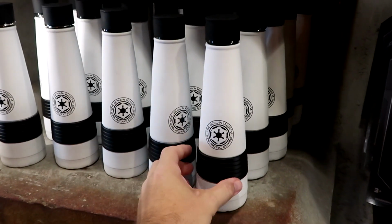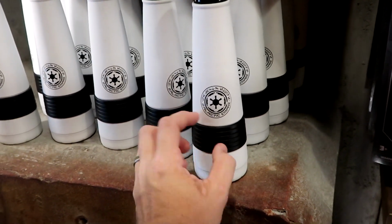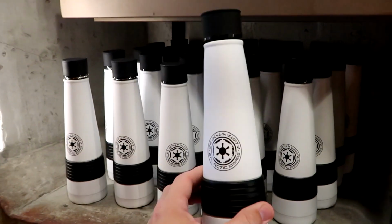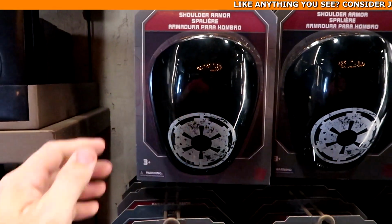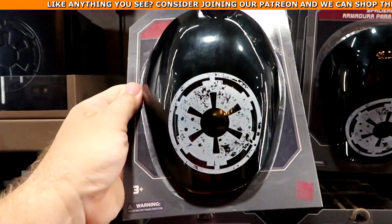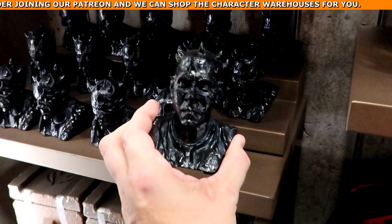So right over here is a brand new water bottle. I love the shape of this with the silicone ring. That is really cool. It says Galactic Empire, has a little lid that screws off the top. That is $30. And you can even get some of your shoulder armor here as well. Look at that though. That is really, really fun. $19.99.